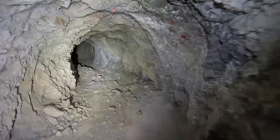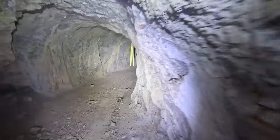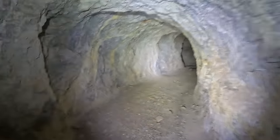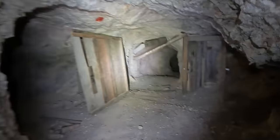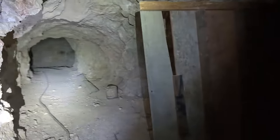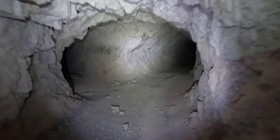Alright, so there's a drift that goes off to the right. And that looks like it continues. So let's use the right hand rule. This might actually connect back to where we were. Oh no. Definitely goes right. And big old door right here, next to the other drift. This thing's extensive. Got some cardboard boxes right there.